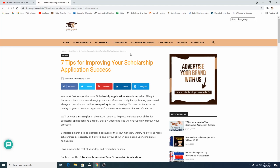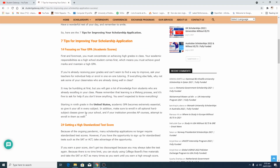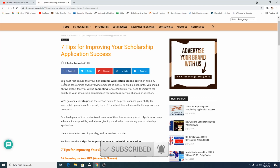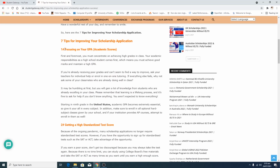So if we talk about the seven tips for improving your scholarship application's success, we will be going one by one on these tips. If you read from the start, you must first ensure that your scholarship application stands out when filling it, because scholarships award varying amounts of money to eligible applicants. You should always expect that you will be competing for a scholarship. There is a competition, so you have to win that competition if you want a scholarship. You need to improve the quality of your scholarship application if you want to raise your chances of selection. We'll go over seven strategies. I would recommend you read all of this. Now let's dig in to the first step.